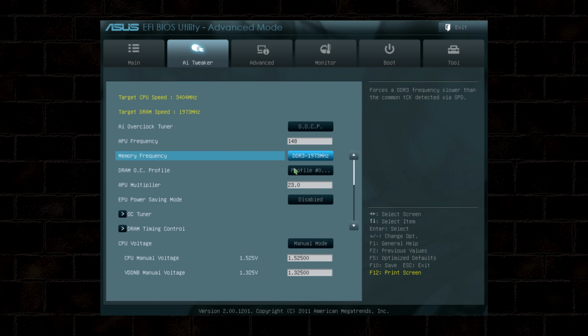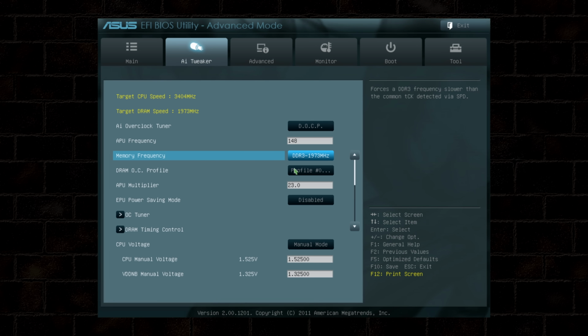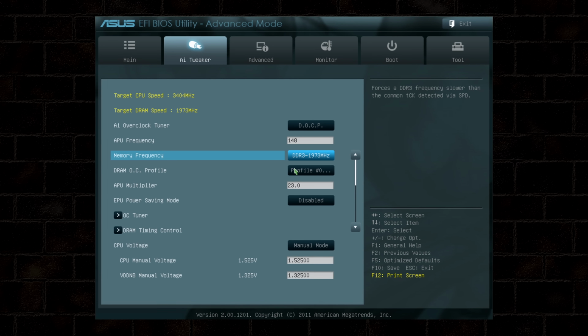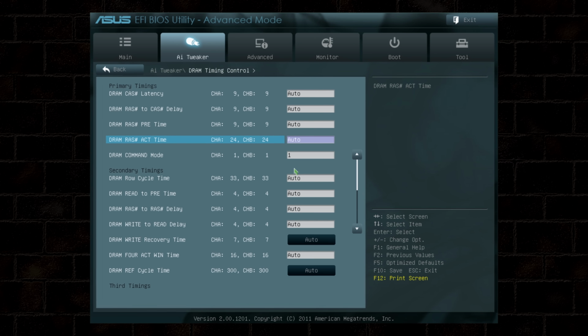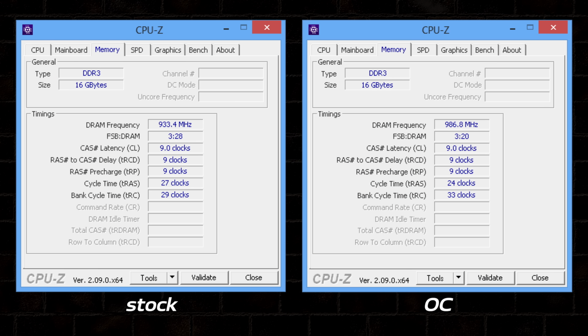For the RAM, I didn't do much. The closest setting to stock at this B clock is DDR3 1973, so I used that with TRAS tightened slightly from 27 to 24. This isn't even a 6% gain to memory bandwidth, so it'll be interesting to see how much games actually improve.